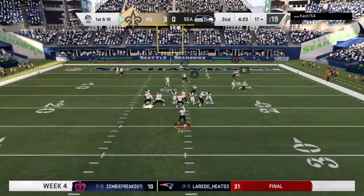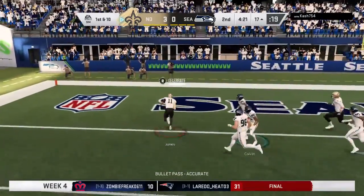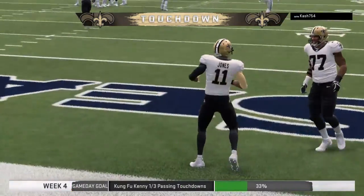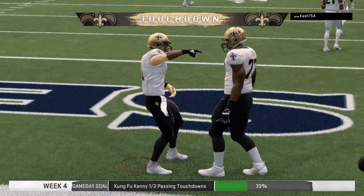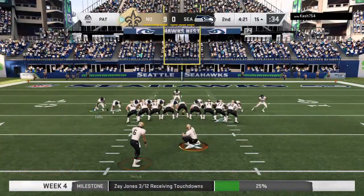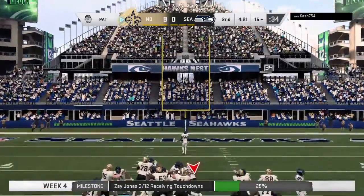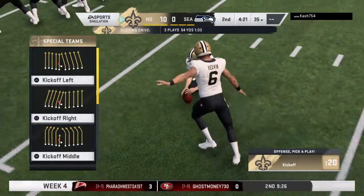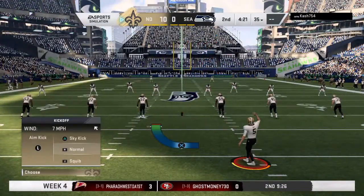From the red zone now, they'll look to throw. And he's got it. And he'll take it into the end zone for the Saints touchdown. From 17 yards out. And the Saints able to stretch that lead out further. And that drive happened quickly, which is great because they scored the points, but then their defense has to come right back out on the field.